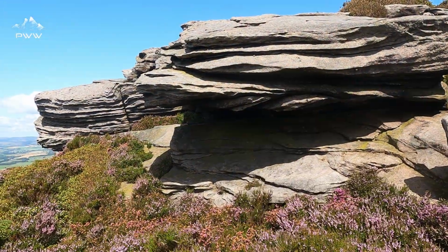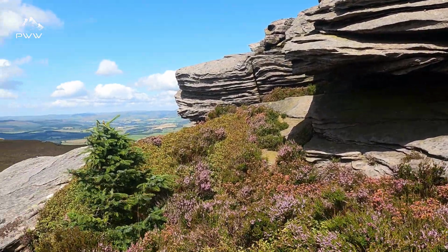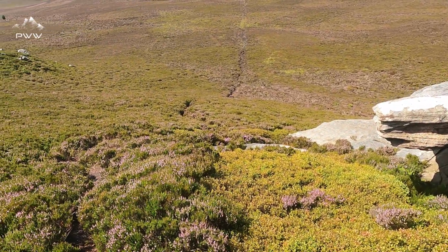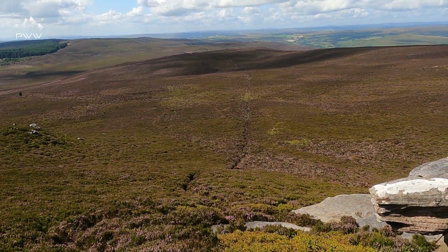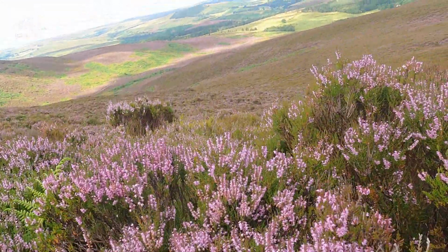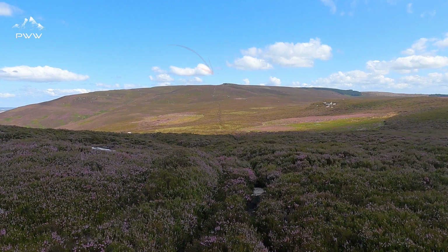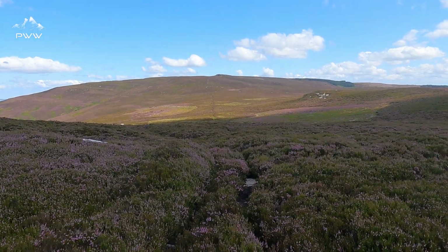Come down off Tosson Hill, some of the rock formations, the way it's been eroded away with time, really quite interesting. The slope a wee bit, and we'll see our path leading us across the fells. Well, the centre of the screen is the outcrop of rocks and boulders that were eroded away. So you can see the path that we followed, centre of the screen right the way down.